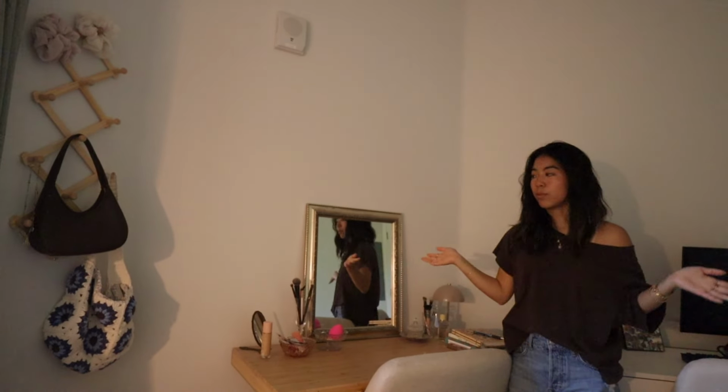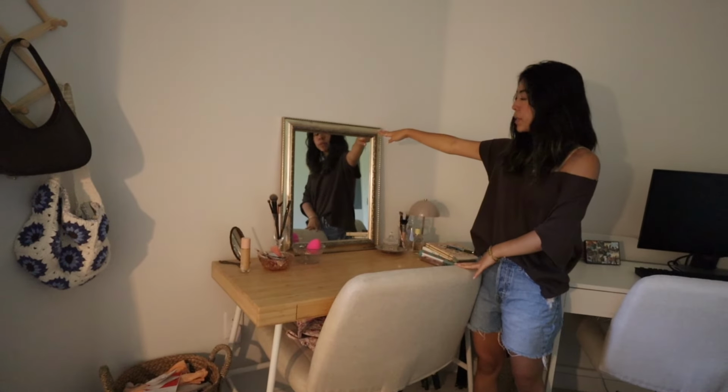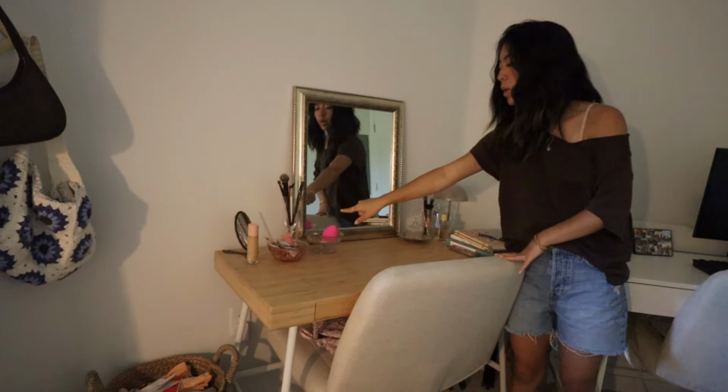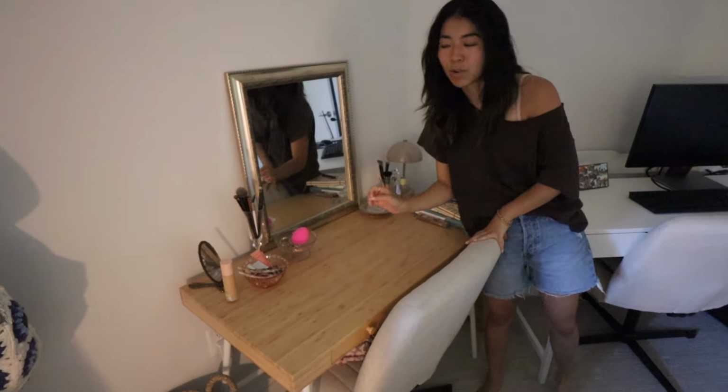Over here, we have both of our desks. My desk is IKEA, but I got it from Facebook Marketplace. This big mirror is thrifted, and then all the little glass trays and cups that I use to hold makeup brushes and stuff were all from the thrift store.